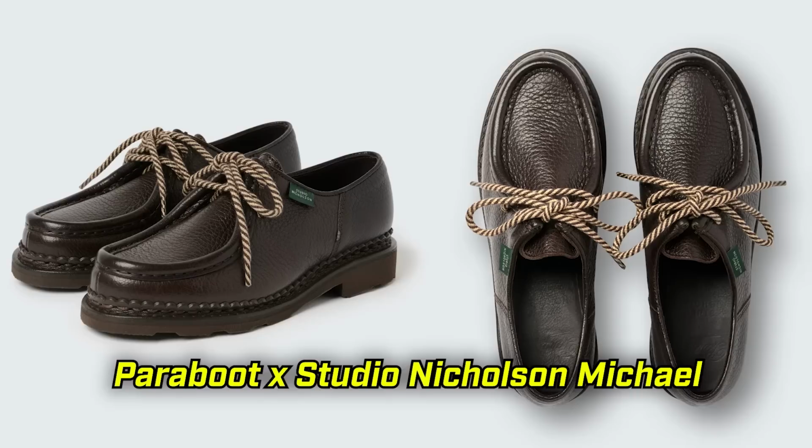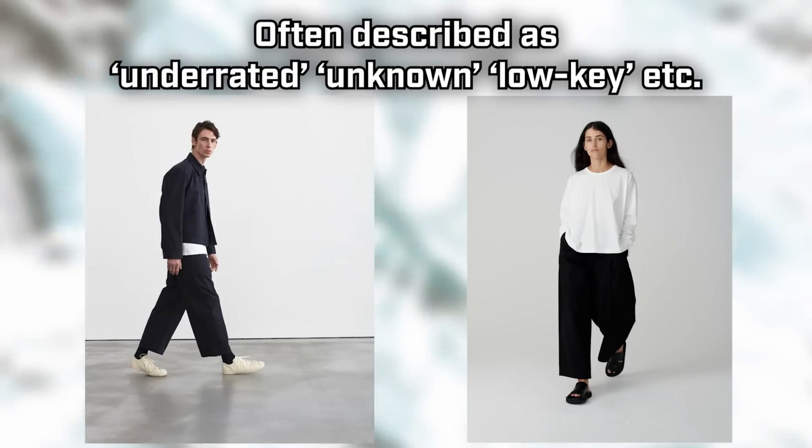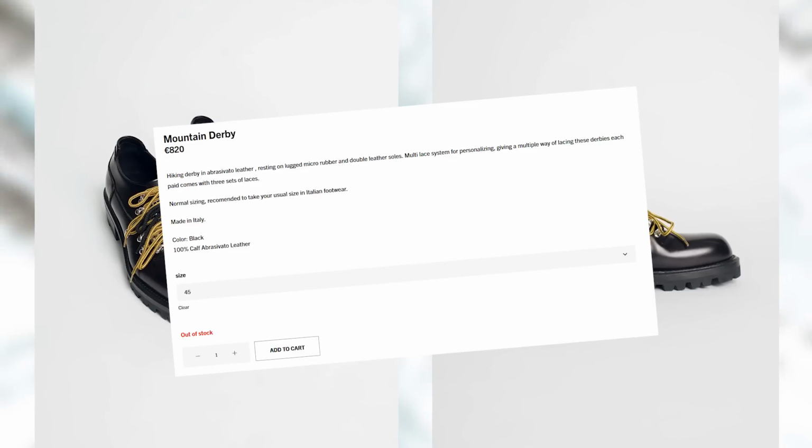I particularly like the Paraboot and Studio Nicholson collab, with the laces adding a fashion-forward touch, and both brands having a reputation for quality products. Studio Nicholson seems to be a bit of a fashion influencer fave right now. I haven't owned anything from the brand, but if you've got any experience with them, I'd love to hear it. Namacheco did something similar recently with a triple-laced derby, which sold out despite costing nearly $900, but I really like these too.